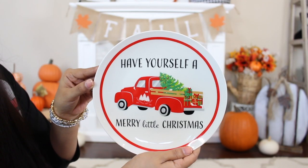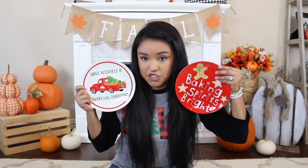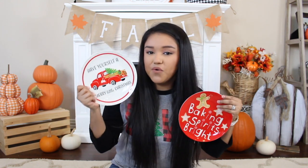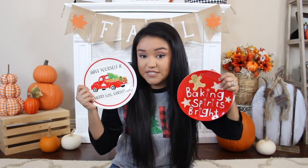And then this next plate here, have yourself a Merry Little Christmas with the little red truck. It is so stinking cute. Now, I'm not sure if they came out with the entire set for these two. I think on a few Instagram accounts, I saw the matching mug to this, but I haven't seen an entire set for these like I have for this. These plates are just oh so cute, and I would recommend picking them up.